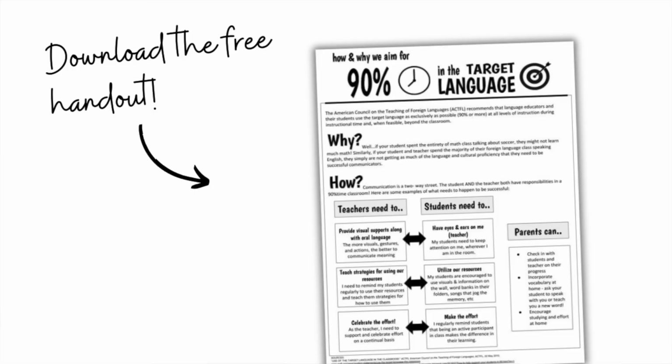So you do the movie talk, you do a quick reflection, and then I usually bring out the 90% time in the target language handout, and I talk with them about how their students are going to be expected to be using those tools that they just used, looking at the visual supports, looking at me, or making sure they're following along in some way, shape, or form, right? Showing comprehension, answering questions, because otherwise I don't know that they're getting it, right? That sort of thing. We have that whole talk.